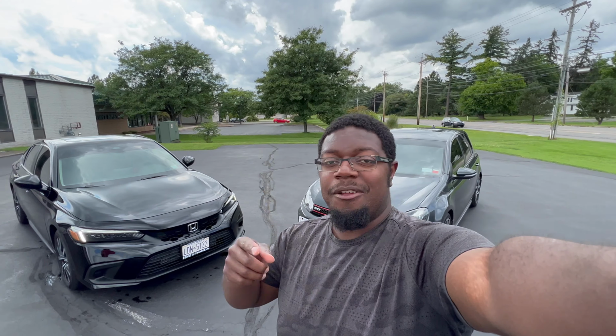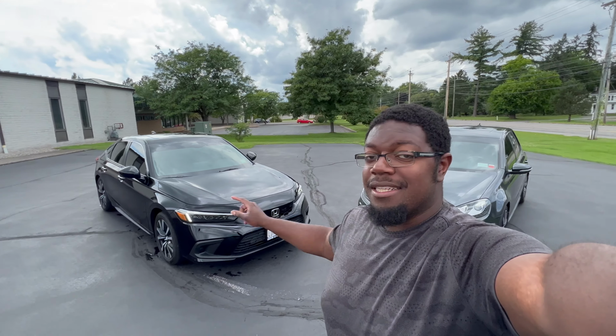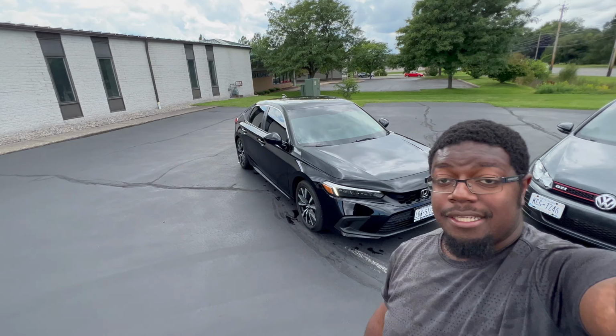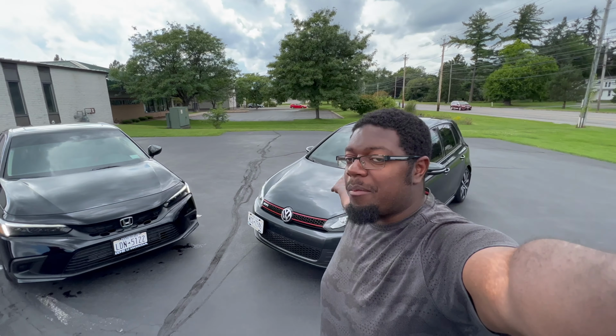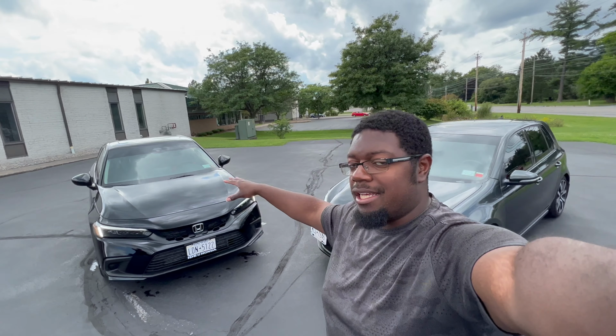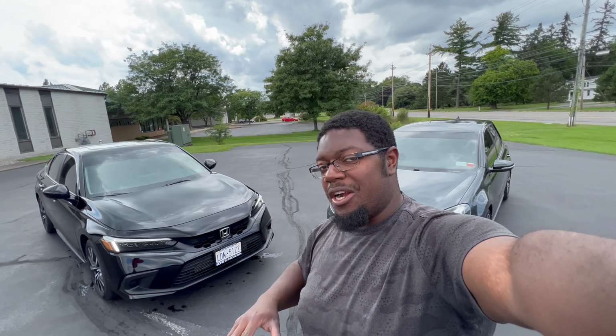So it is now the following day. Cars are tinted up. Civic, looking good. GTI, looking good as well. We got the tint on both of these. We got the brow running across. We did 20% on both cars. So it's very hard to see in, but you can see out perfectly with the ceramic tint.